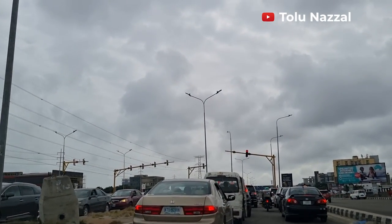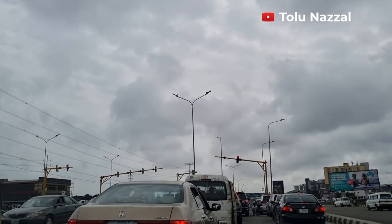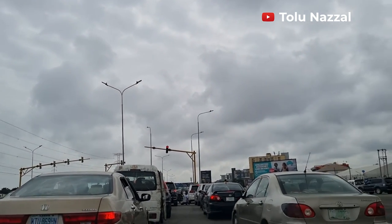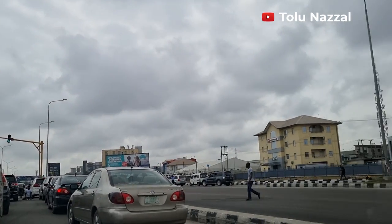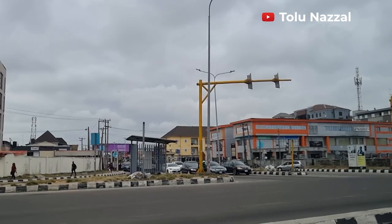Lekki-Epe Expressway in this area has so many junctions and traffic lights, and not many signages that can tell you what bus stop you have gotten to. And this can be confusing.